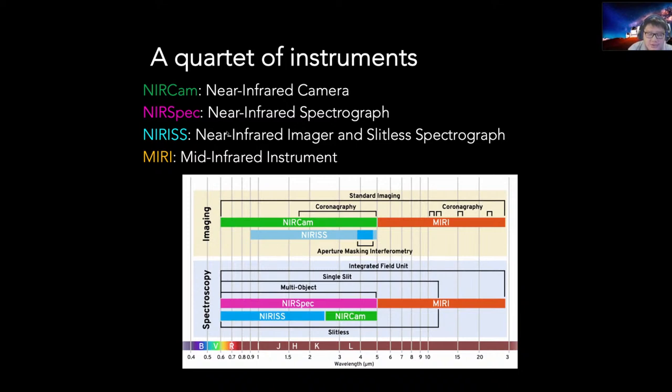Next up, we have the spectroscopic counterpart, NIRSpec, which covers roughly the same wavelength range. It has many different modes, from low to high resolution. The highest resolution gives an R of over 3,000.